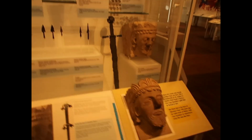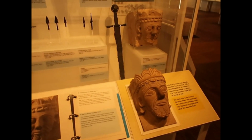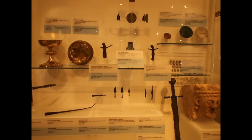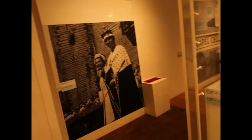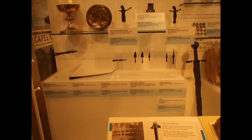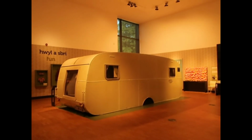So here's some history from Llywelyn. I think I'm saying that right. He was like the last prince of Wales, besides the current Prince of Wales. Well, not actually. He's actually the King of England, but there is a prince. Anyway, some history here, then his son. Our people are here. Oh yeah, look at this.